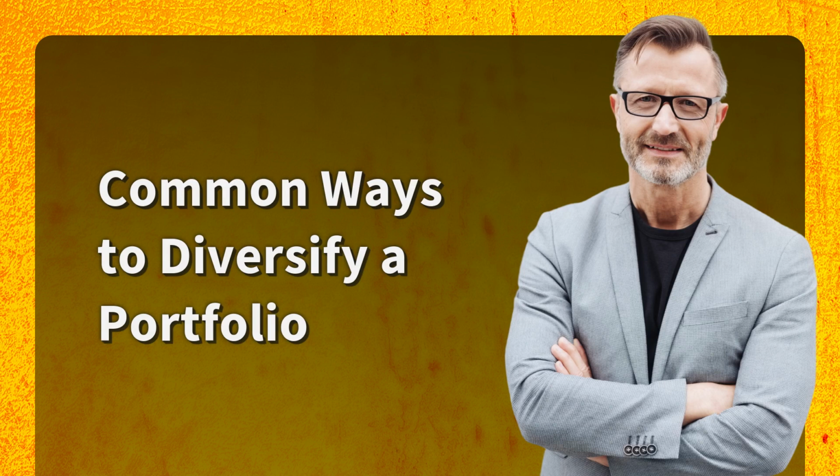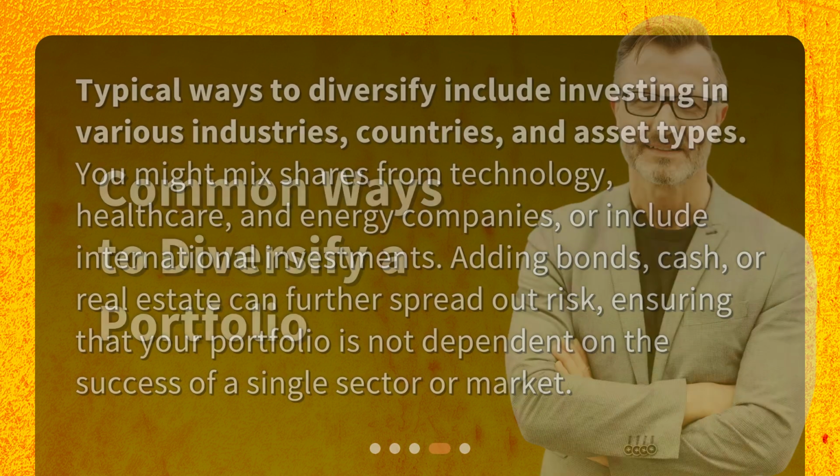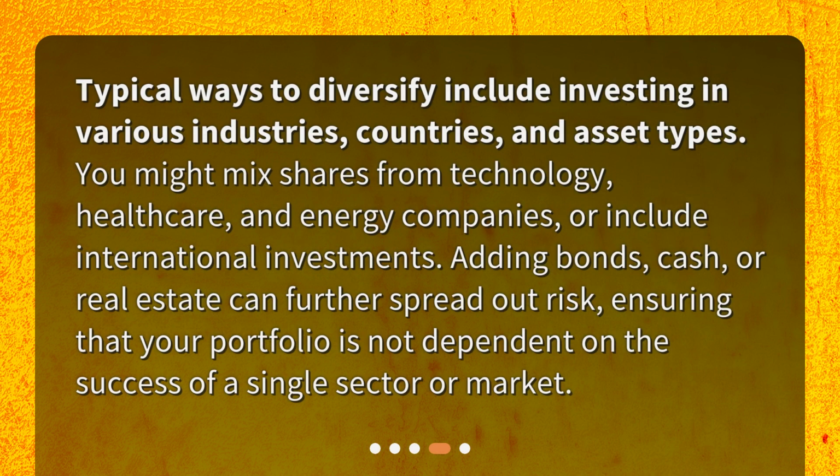Common ways to diversify a portfolio. Typical ways to diversify include investing in various industries, countries, and asset types. You might mix shares from technology, healthcare, and energy companies, or include international investments. Adding bonds, cash, or real estate can further spread out risk, ensuring that your portfolio is not dependent on the success of a single sector or market.